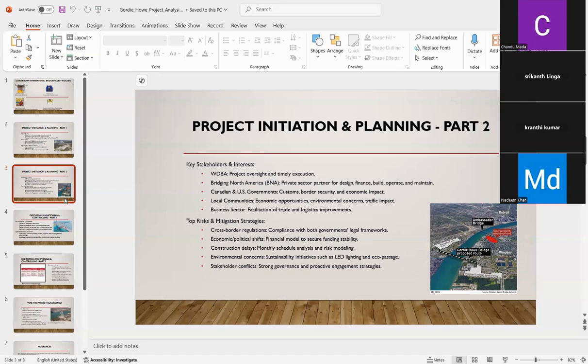WDBA is a Canadian Crown corporation, and it also manages project oversight and timely execution. Bridging North America, BNA, the private sector partner, is responsible for designing, financing, building, operating, and maintaining the bridge. Canadian and US governments: both governments play a crucial role in policy making, border security, and customs operations at the bridge port of entry.